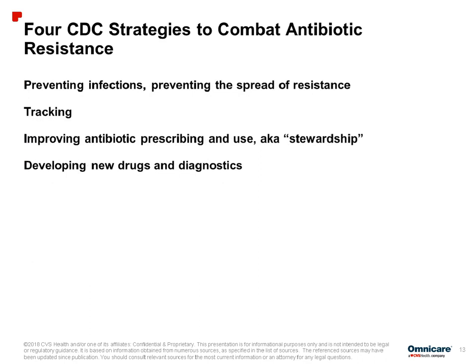So the CDC has given us 4 strategies to combat antibiotic resistance. The first one, of course, is preventing infections and preventing the spread of resistance. Second, tracking infections and antibiotic use. Third, improving antibiotic prescribing, also known as antibiotic stewardship. And the fourth, developing new drugs and diagnostics.